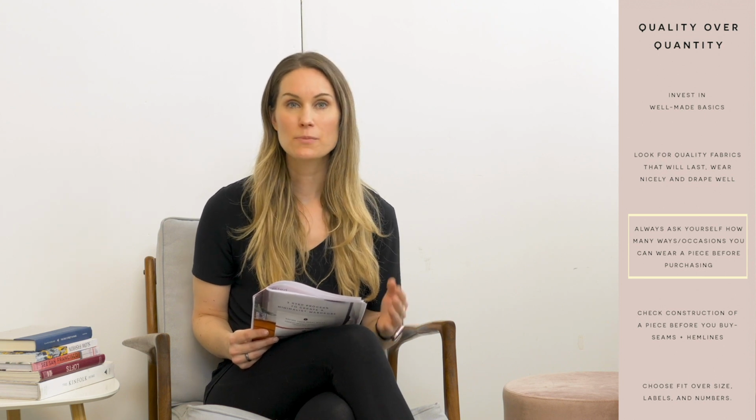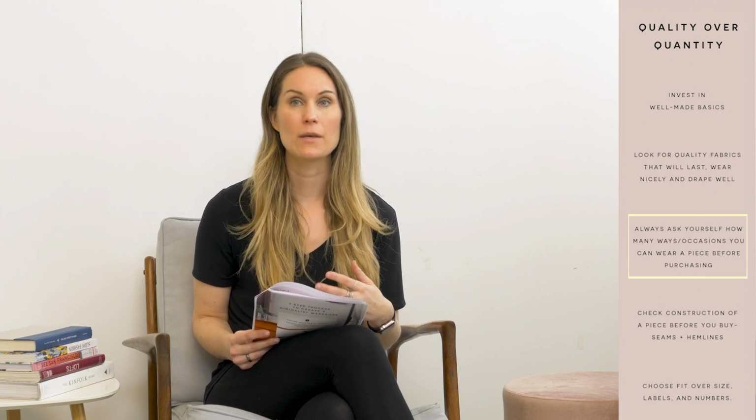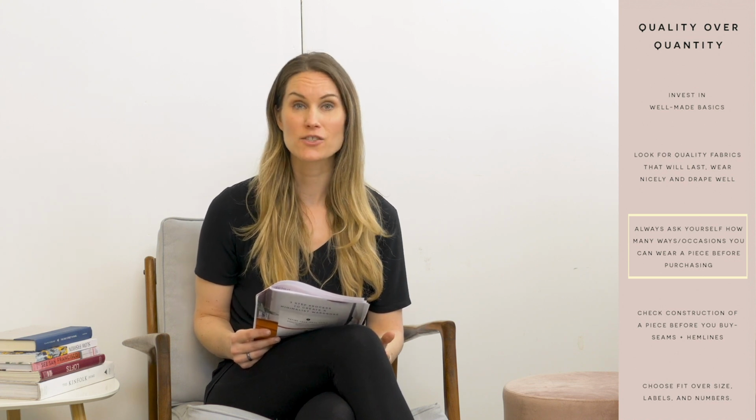Now you've got to think about your cost per wear. So how many times are you going to actually wear this garment? And then your cost per wear, if you're going to wear this pair of jeans maybe once a week for the next 5 years, then the cost per wear is pretty low actually. Whereas investing in a party dress that you're going to wear one time maybe doesn't make as much sense.